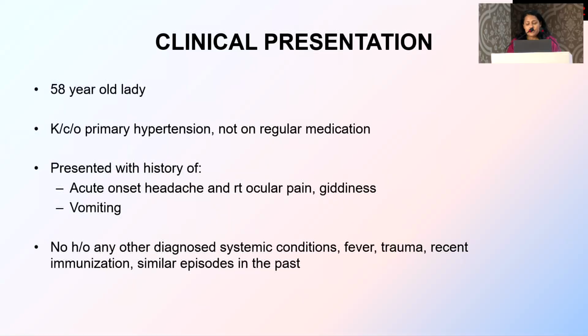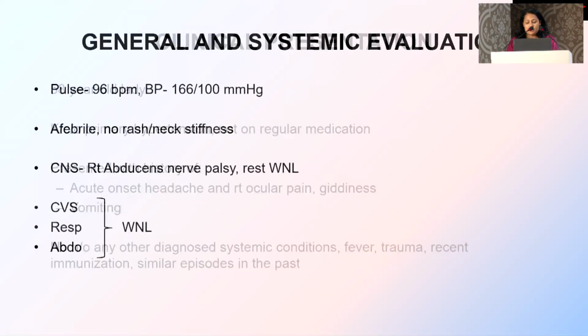My patient was a 58-year-old lady, a known case of hypertension but non-compliant with medication. She presented in accident and emergency with acute onset headache and right ocular pain, along with giddiness and vomiting. There was no history of any other diagnosed systemic ailments of significant past and personal history.